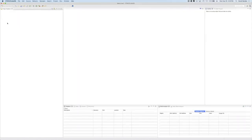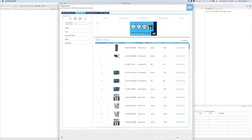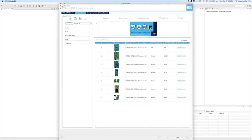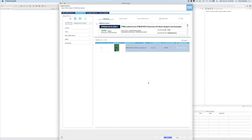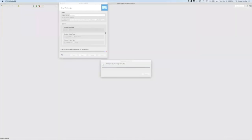This is just a new workspace, and we're going to create a new STM32 project. There's also a way you can do it from an existing IOC file, which I'll show you after this. So for this demo, I'm going to be using the STM32F407 discovery board, this one right here. It's a Cortex M4, runs at 168 megahertz. It's pretty inexpensive. And we're just gonna call this a wolf demo and say finish. And it's asking me if I wanna initialize all the microcontroller peripherals to their default mode. I'm gonna say yes. And then it's asking me if I wanna open the ST CubeMX device configuration tool, which I said yes.